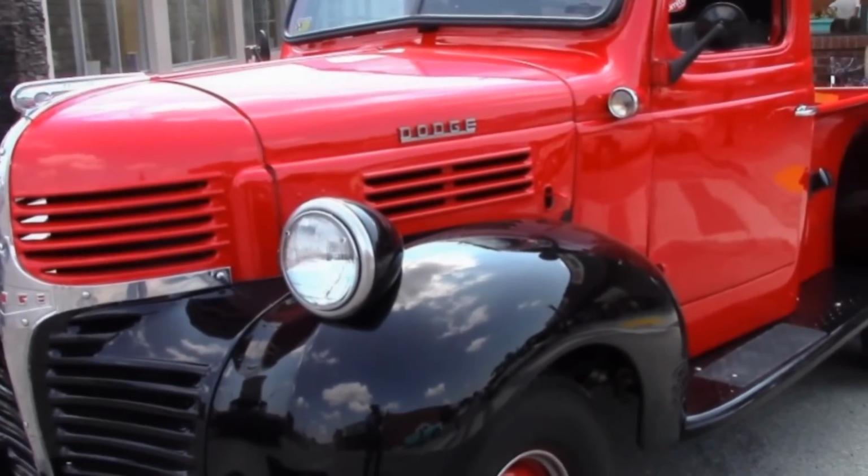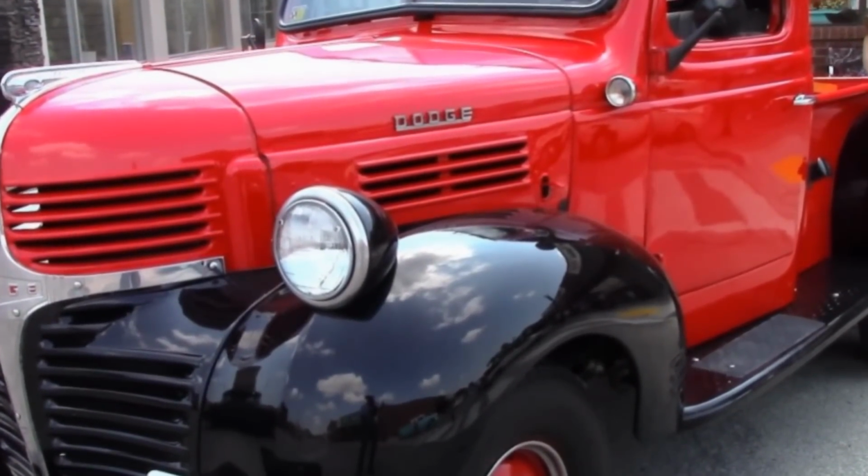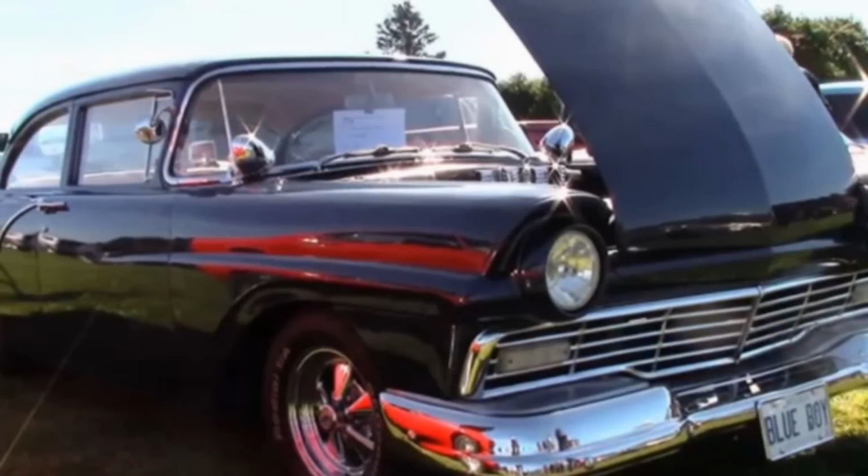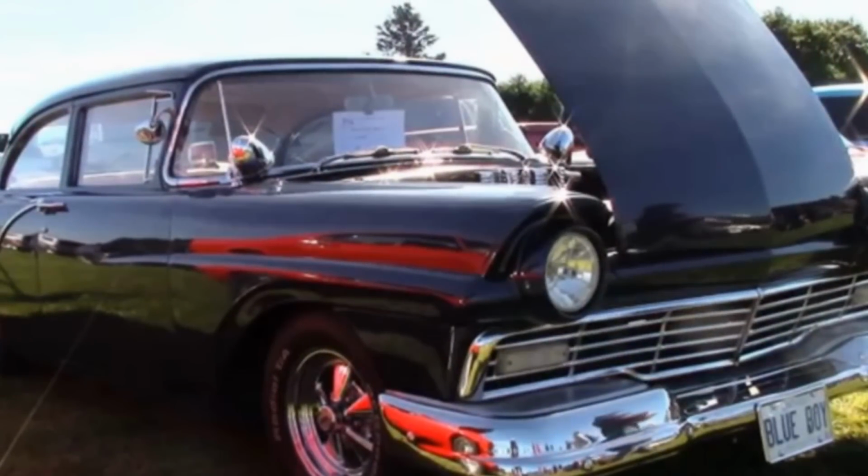Another Larry owns and fully restored this 47 Dodge pickup. What a great job. Russ's 57 Ford Business Coupe has quite a history. This is my second one. My original one I bought in '59, and then after, oh God, we tore up about 5 of them for checkered flag, and we towed with this one.